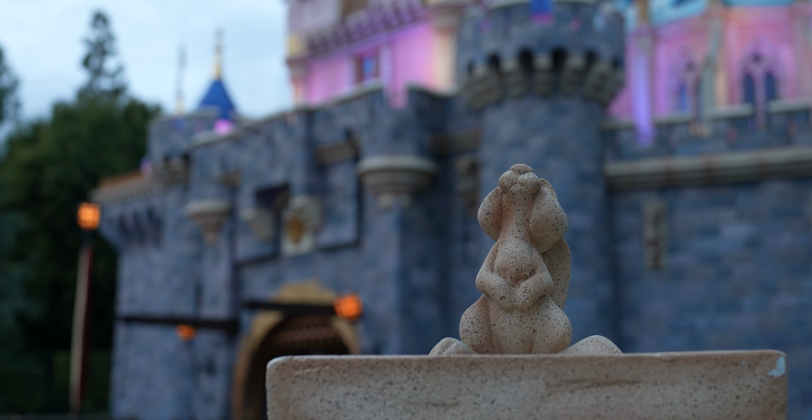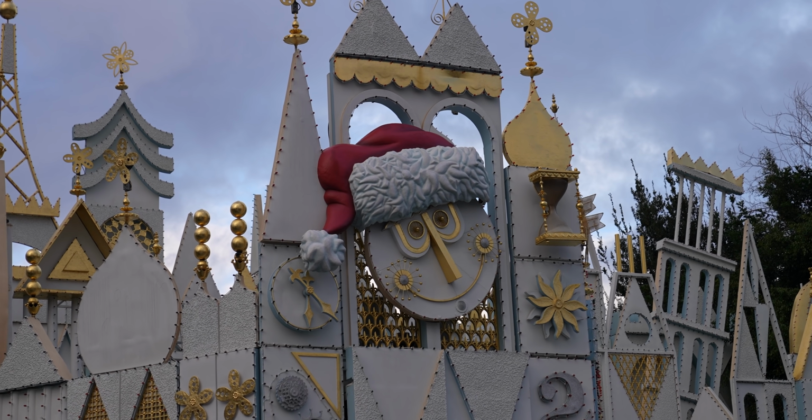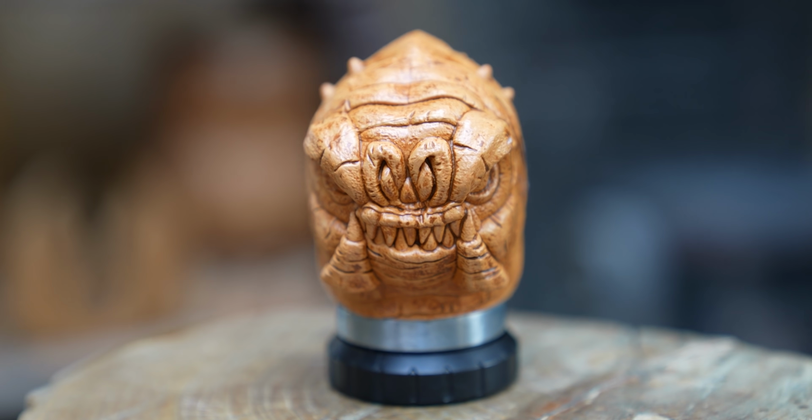We're back in Disneyland because there's some new food for 2022 and we want to eat it all. We also are going to go on Small World Holiday. Finally, it's our last chance and I'm forcing Peter to go on it with me. And there's also some new exciting releases in Galaxy's Edge. So why don't you come with us on this adventure.